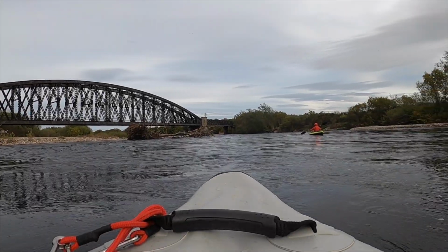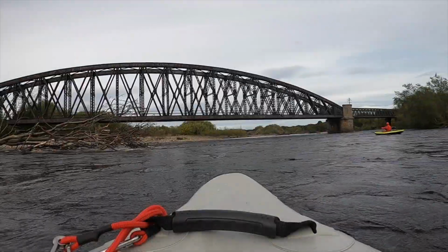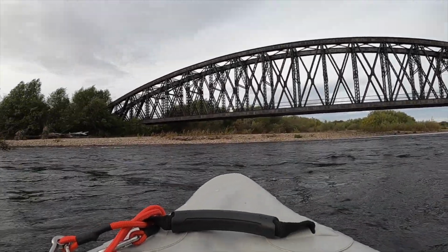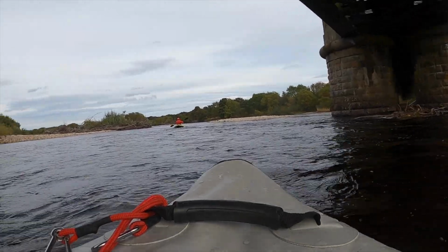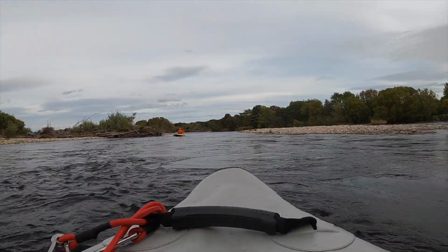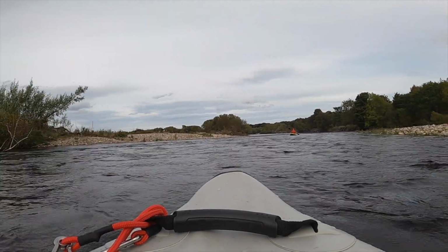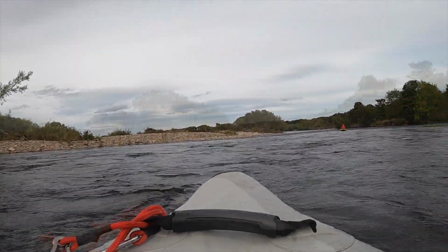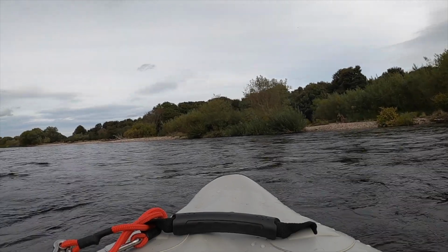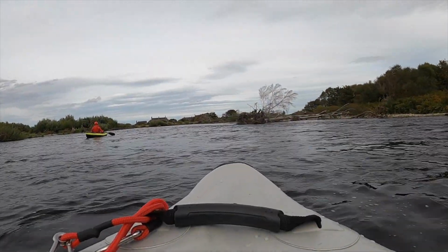Garmouth Bridge. We've got a kilometre to go. Aye, give it a wide berth. Jets in the sky from RAF Lossiemouth. Plenty of tree debris everywhere.